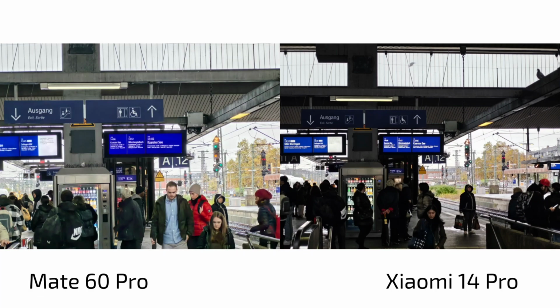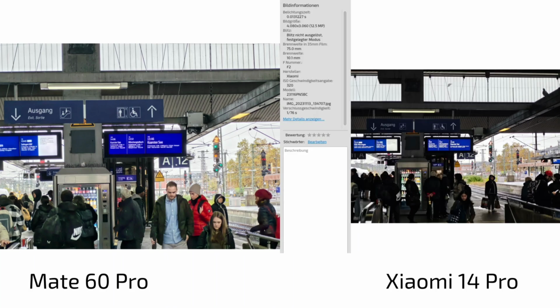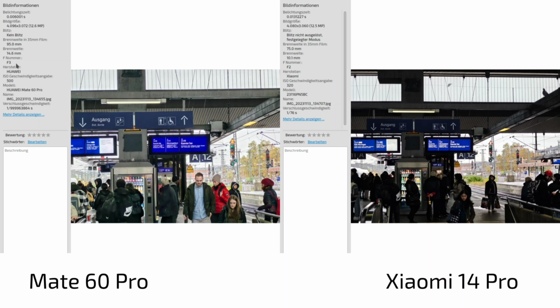Now the zoom shots, quite interesting again, brighter exposure on the Mate 60 Pro, a lot darker on the Xiaomi 14 Pro. What did they do in terms of f-stop numbers? We have f3 here on the Mate 60 Pro, where we have f2 on the Xiaomi 14 Pro, so a slight advantage maybe for the Xiaomi 14 Pro. Xiaomi 14 Pro 75 millimeters, so it means 3.2 times zoom and 3.5 times zoom, 95 millimeters on the Mate 60 Pro. You can see here it used very long shutter speeds to get this kind of shot. We have a little bit higher ISO on the Mate, where we have a little bit less ISO there on the Xiaomi 14 Pro. That would explain why the f-stop number is just simply a difference there.